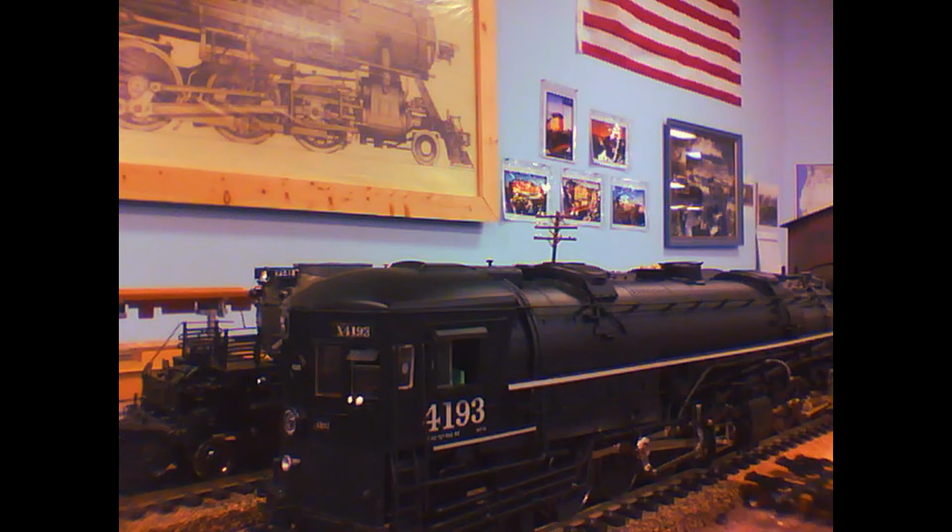The sounds, I love the sounds of this thing. This has a Loc Sound decoder. I forget which one. I think it's not version 4. It's one of the newer ones though. I think it's a Loc Sound Select, but they have the actual prototypical cab forward sounds. And man, does this thing sound freaking sweet.